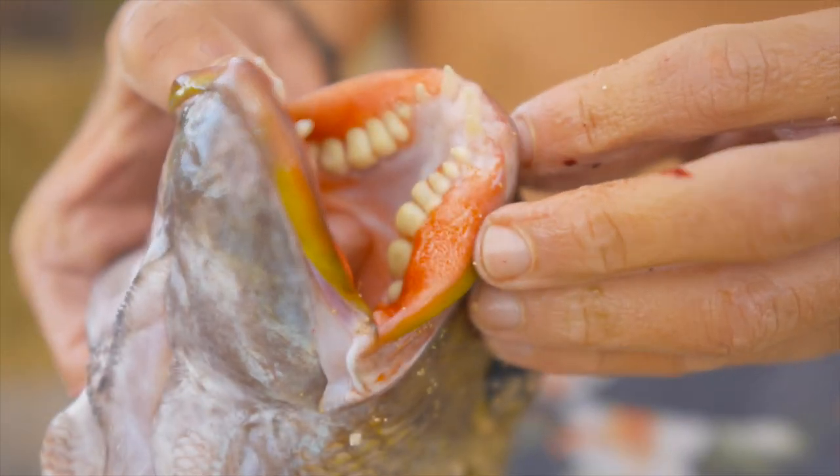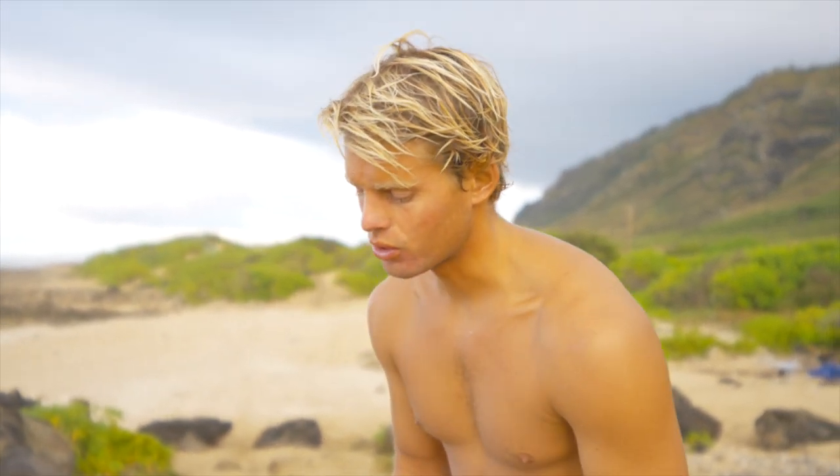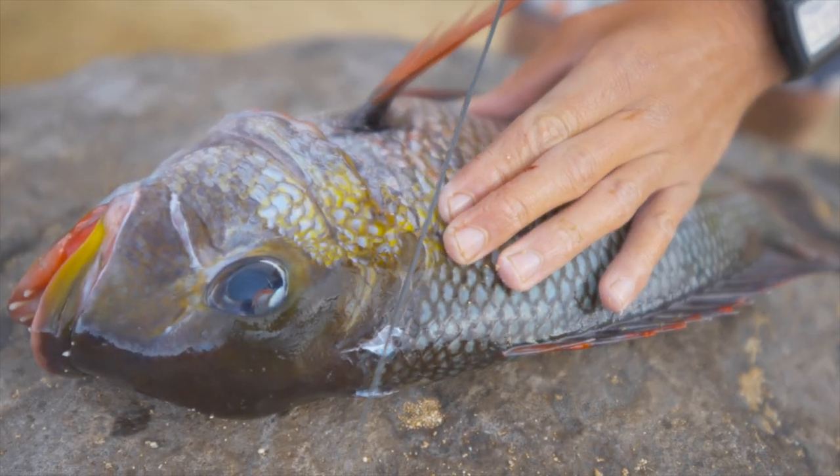I know we say that a lot, but this is one of the top Hawaiian fish out there. You can see the molars. They eat a lot of sea urchins and stuff like that, you know? So their meat is super white. It has a sweetness to it because they eat so many sea urchins. And yeah, so we're just going to fillet this thing up real quick.